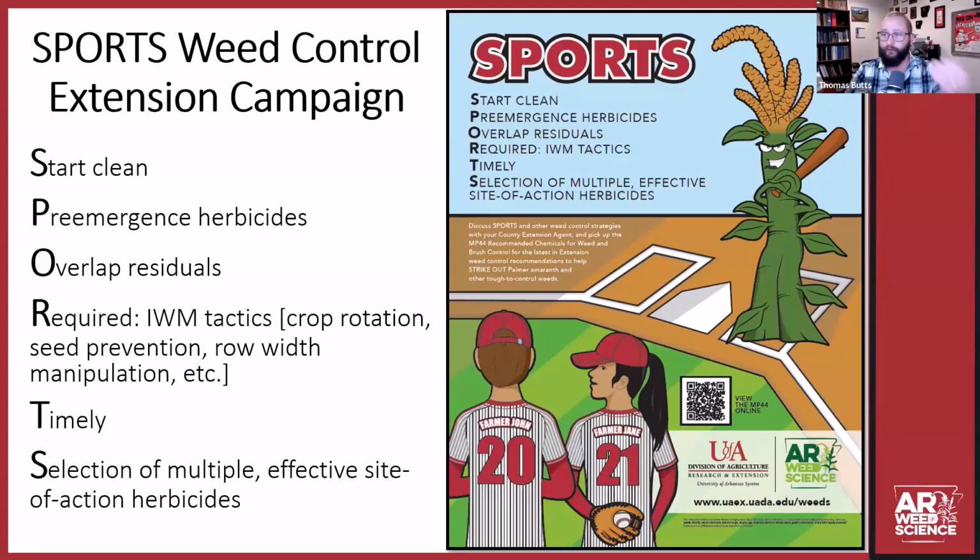We developed this poster and actually handed this poster out to over 250 retailers and individuals across Arkansas over the past couple of years. But basically, if you can remember SPORTS, you remember our recommendations. So it's Start clean, use Pre-emergence herbicides or residuals, Overlap those residuals, don't rely just on post-emergence products, Require integrated weed management tactics and multiple of them. So things like the crop rotation we mentioned today, seed prevention, row width manipulation, all of these things are needed in this holistic program approach.